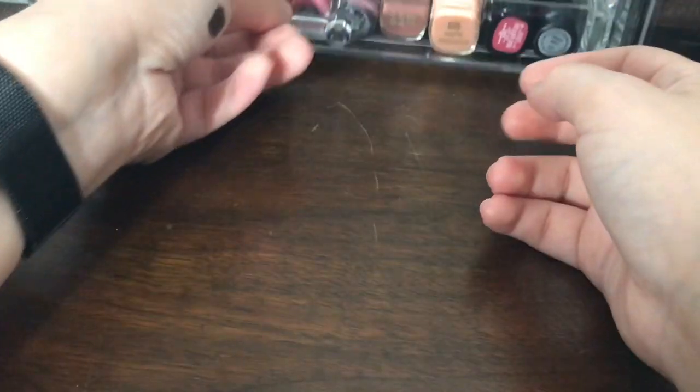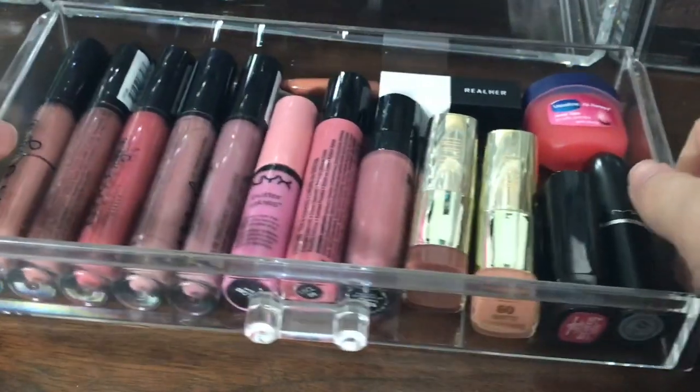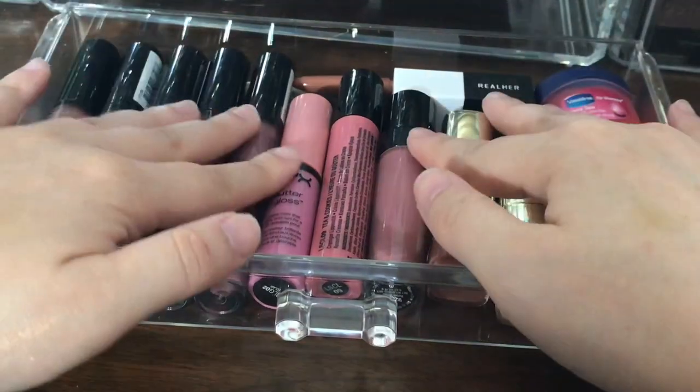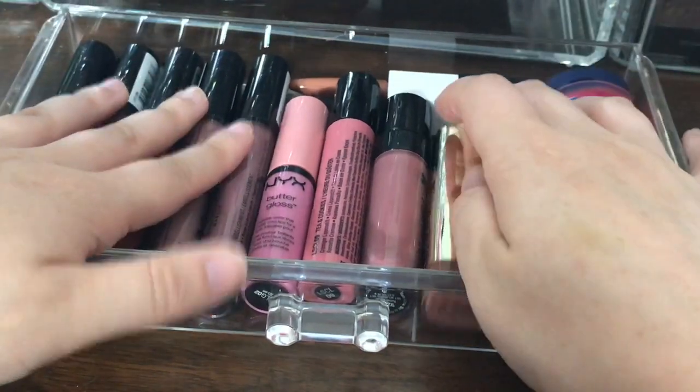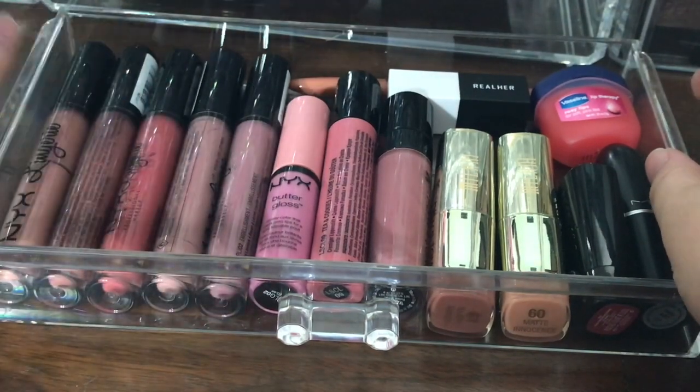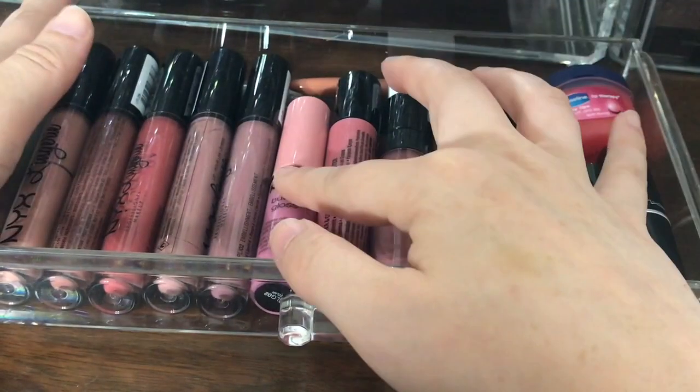Okay, all right. This last drawer has all my lip products. I don't have a lot because my lips are allergic to a lot of lip products. So these are the only ones that work for me. I have the NYX Lingerie. I'm not gonna go through every shade, but those are the ones I have.